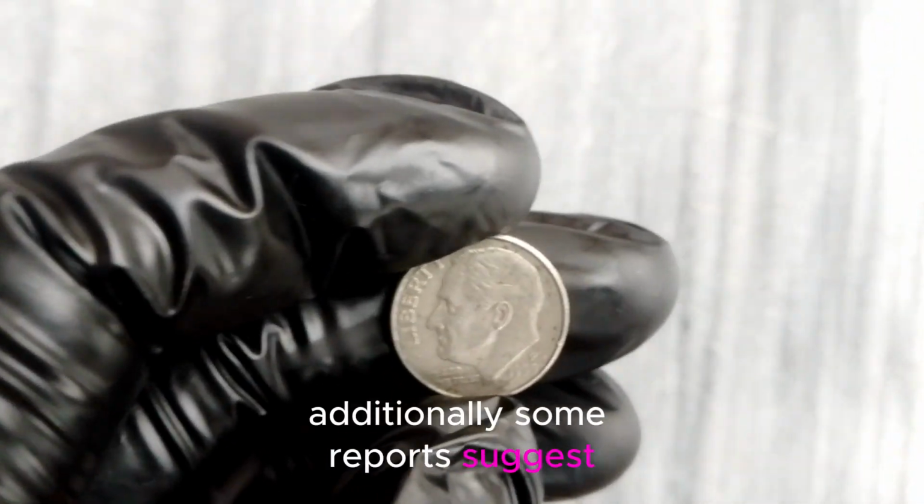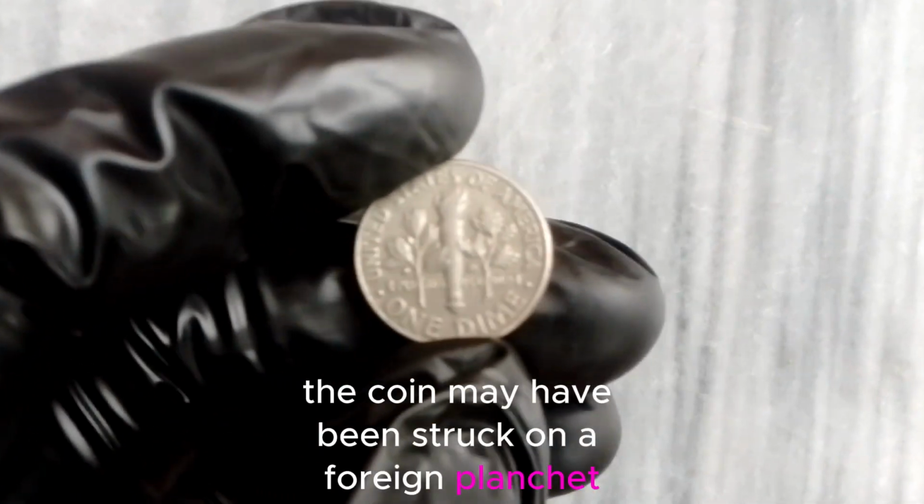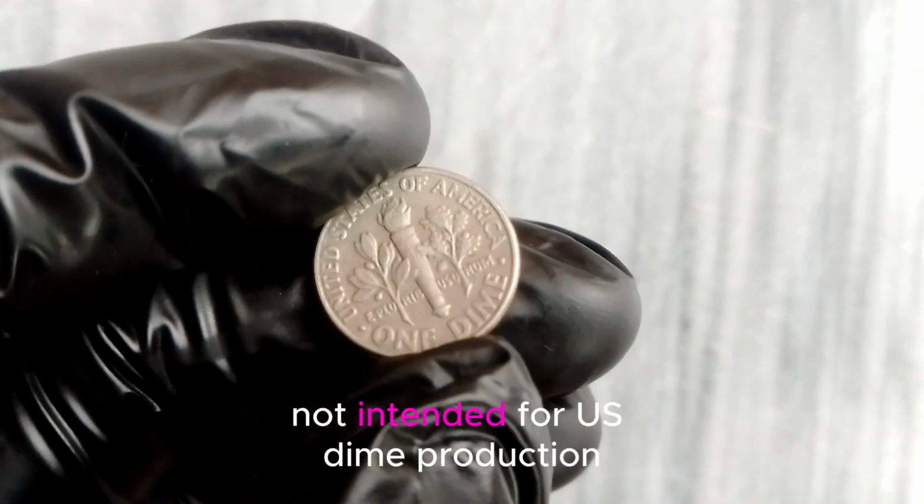Additionally, some reports suggest the coin may have been struck on a foreign planchet, a blank piece of metal not intended for U.S.